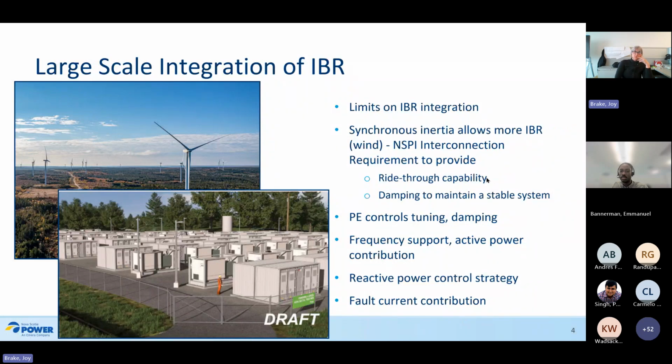We're finding that legacy wind trips very easily for system disturbances. And also damping. We find that post-fault recovery in legacy machines is poor. And even with more modern machines, we find that we do need additional support at the point of interconnection for wind facilities and really for grid following facilities to be able to ride through and to continue delivering active and reactive power during disturbances.